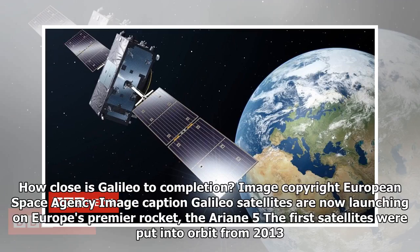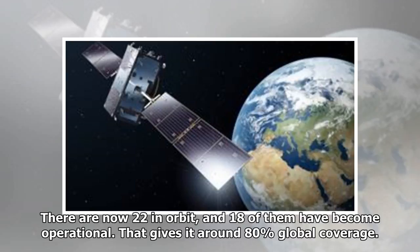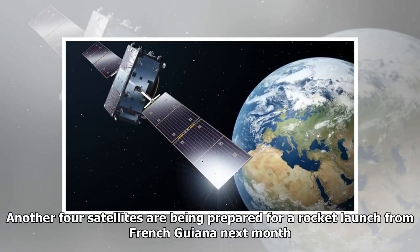How close is Galileo to completion? Galileo satellites are now launching on Europe's premier rocket, the Ariane 5. The first satellites were put into orbit from 2013. There are now 22 in orbit, and 18 of them have become operational. That gives it around 80% global coverage. Another 4 satellites are being prepared for a rocket launch from French Guiana next month.